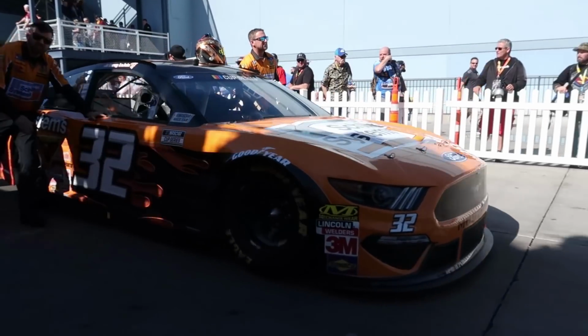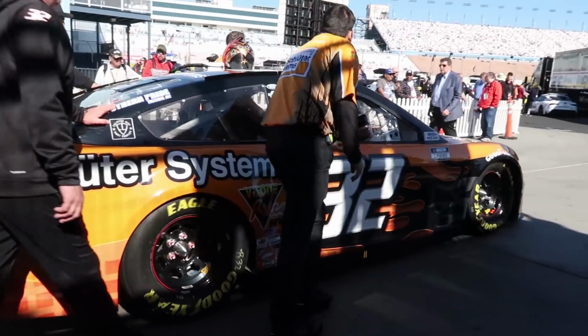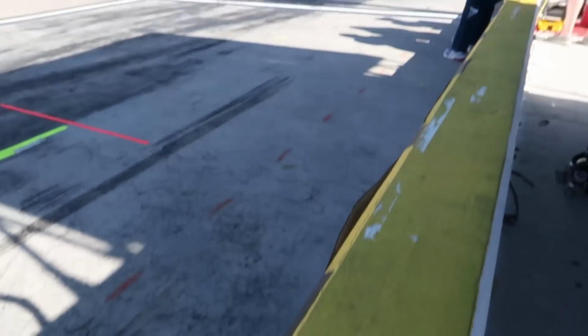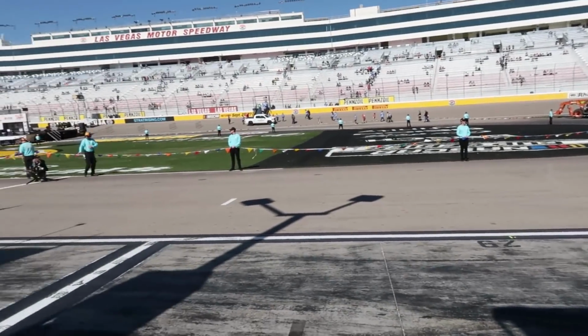My camera kept ducking in and out of focus, sorry about that, but we saw them for the most part. We definitely heard the fan response. It looks like most of the drivers have gotten through here by now. Drivers' meeting is starting in just a few minutes, can't be late. Maybe we'll just see if we can follow the 32 car out onto the grid. There we go. There's the racetrack. Nice and dry.